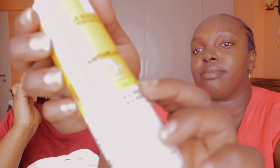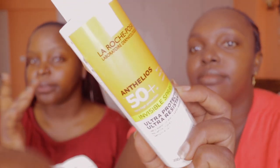Mine is also 50 plus. Like I said, there's two types of sunscreen. Mine is also 50 plus, but did you see how quickly it just... So it depends on preference of ingredients, not anything else. Both sunscreens are super good. Yeah, they work great. And that's it for the skincare.